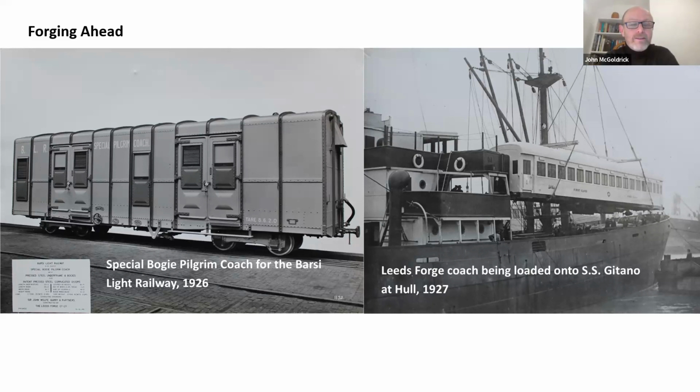The carriage or wagon on the left was called by the company a special bulky pilgrim coach, and these were made for the Barsi Light Railway in the 1920s. These were primarily cargo or freight wagons, but they were actually pressed into service during the Mela festival periods, where large numbers of people wanted to travel around the country. And they were effectively wagons for humans. There were no seats in them, and precious little in the way of ventilation or windows.